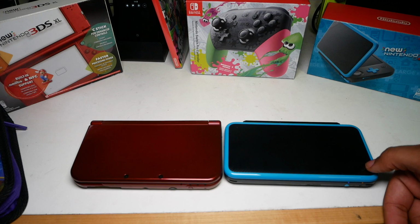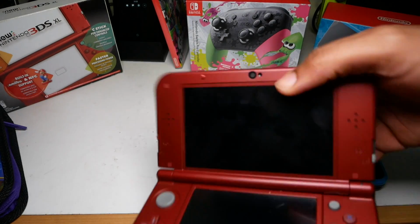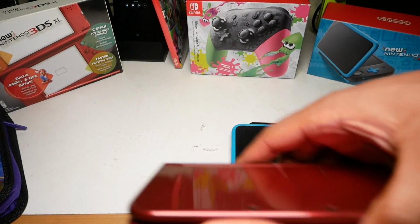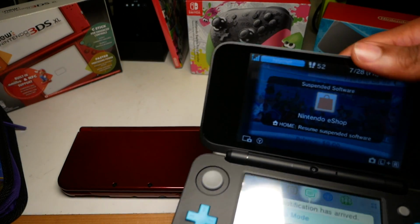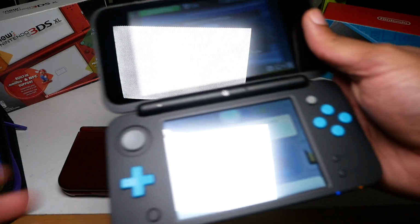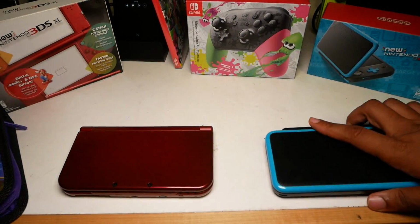So other than that, in my opinion, definitely a cop. It really comes down to whether you're going to use that 3D feature or not. As you guys know, this one has a 3D slider here. I probably used it like once with Kid Icarus Uprising, but I haven't touched it since. This one doesn't have the 3D feature, but I don't really need it. Feels great in the hand. I love the colors. I really like how this feels. I'm gonna be really happy with this one.